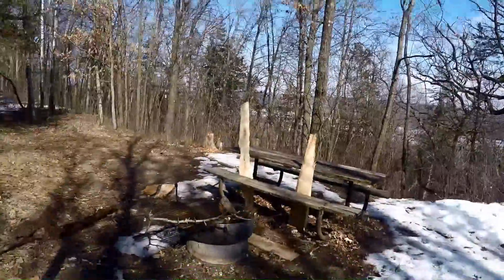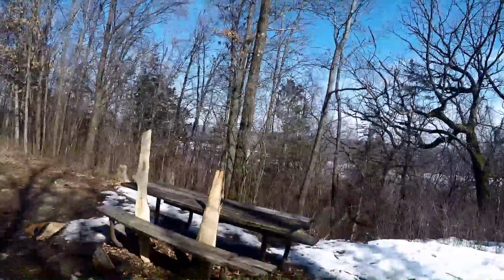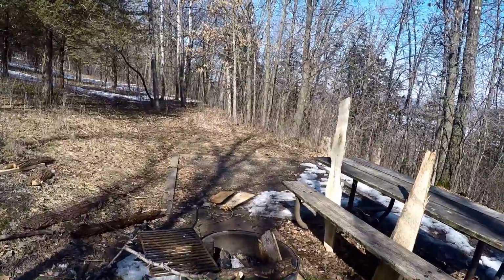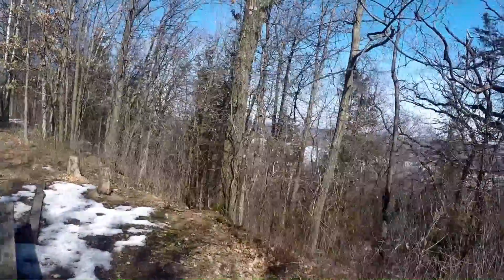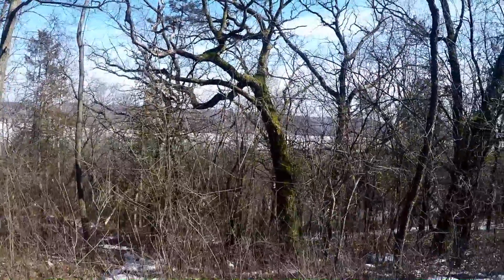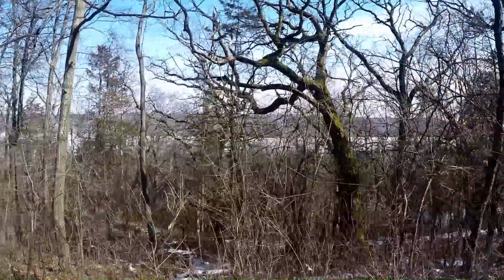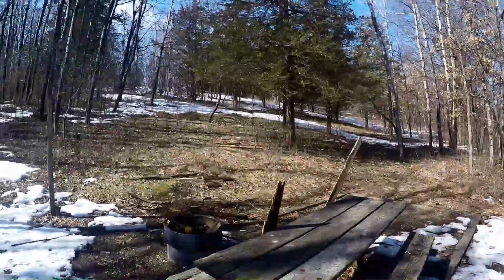So they do provide a bench. Interesting that the camp pad is right there next to the bench and the fire. And this would be the view. I don't know how much you'd be able to see in summer because of all the leaves and everything, but this is a nice campsite. Let's go check out the others.